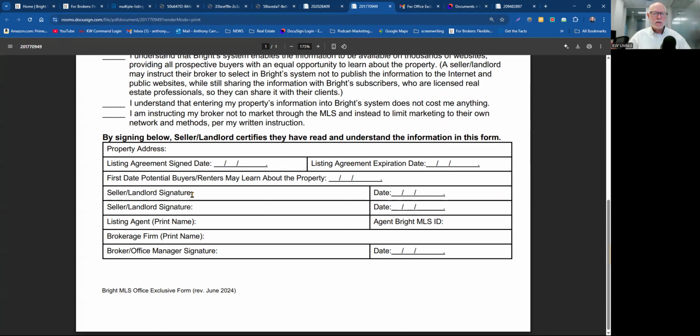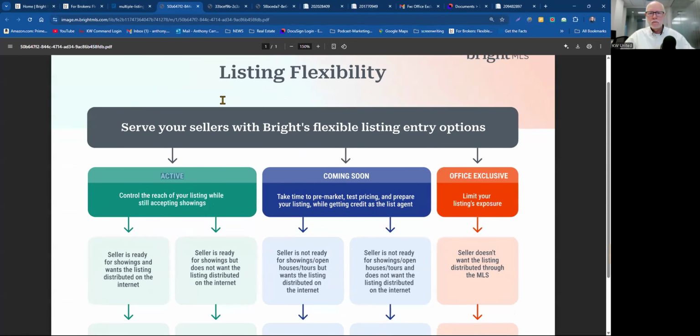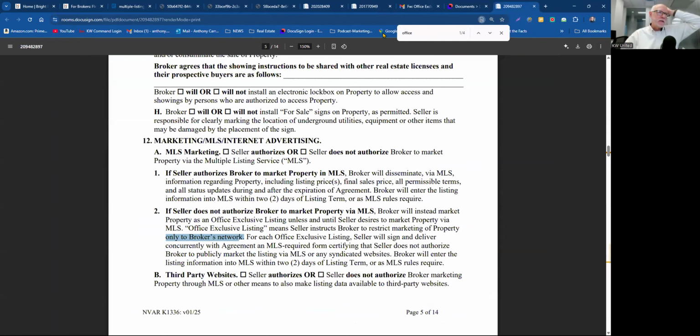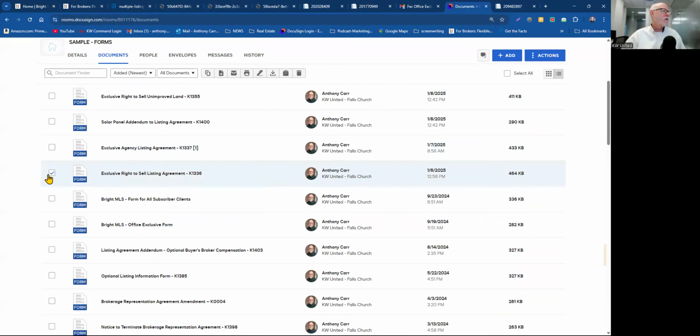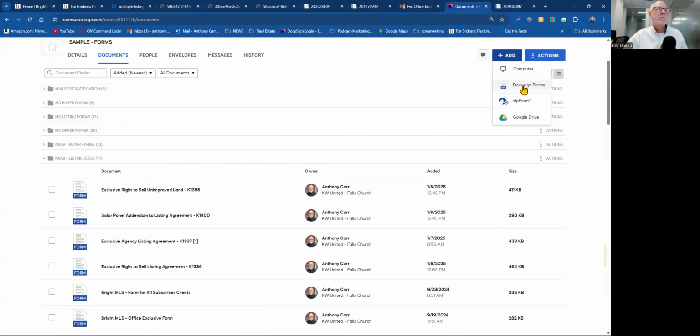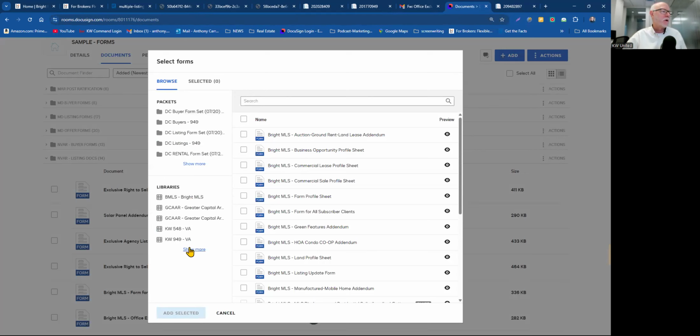So, with all that said, what questions do you have? Wow, either I've done a great job, or you're completely confused, one or the other. Anthony, where is that office exclusive form? These forms are in the Bright folders. So if you are in DocuSign and Zip Forms and all these, there will be a Bright MLS folder.